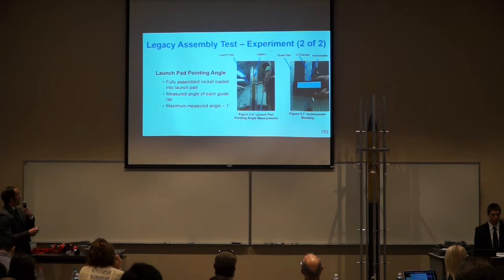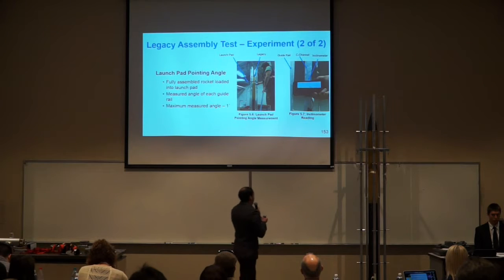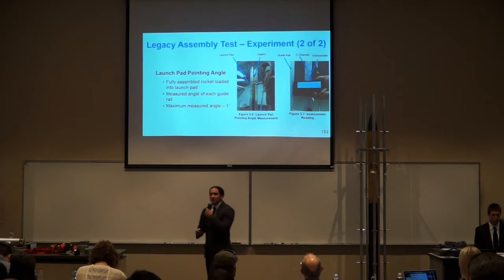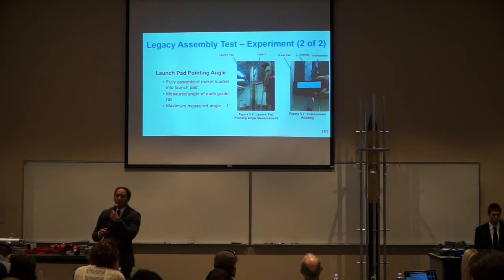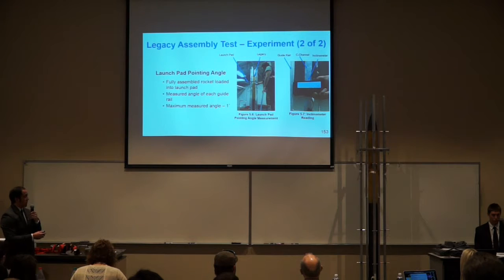Now for the experimental result for the launch pad pointing angle measurement, we fully assembled the rocket and loaded it into the launch pad. We then moved all 8 guide rails, 4 on the bottom and 4 on the top, into their proper positions. We then used a digital inclinometer, which is a part of the Compass app on an iPhone, to measure the max deflection angle. We measured all 8 guide rails, and the one that showed the maximum angle, which was 1 degree, is shown in this picture and in that picture.